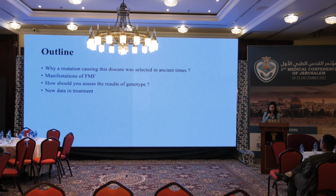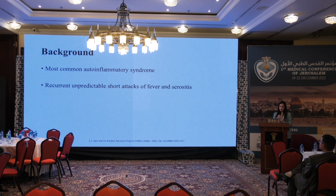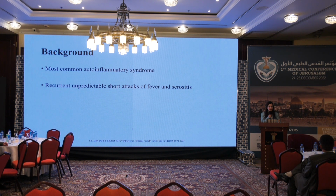Okay, this is my outline. To start with, FMF is the most common autoinflammatory syndrome. And what we mean by autoinflammatory syndromes is that they are diseases characterized by recurrent fever and seemingly unprovoked inflammation in the absence of high titers of antigen-specific T cells or autoantibodies. It is characterized by recurrent, unpredictable, short attacks of fever and serositis lasting from 12 hours to 3 days.